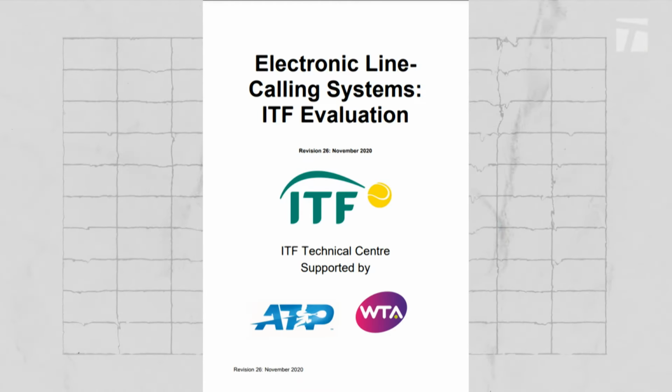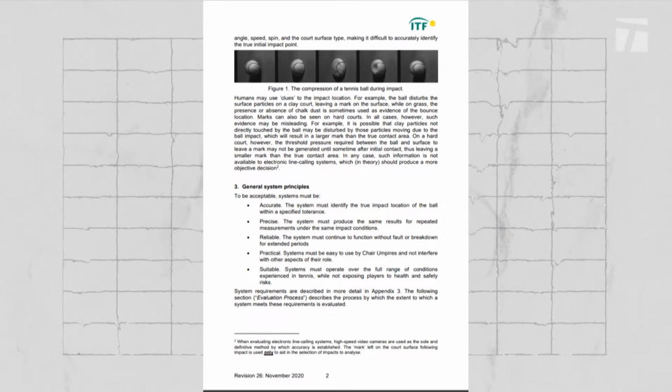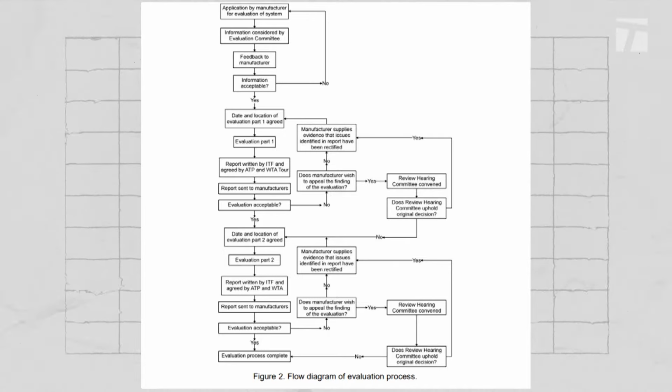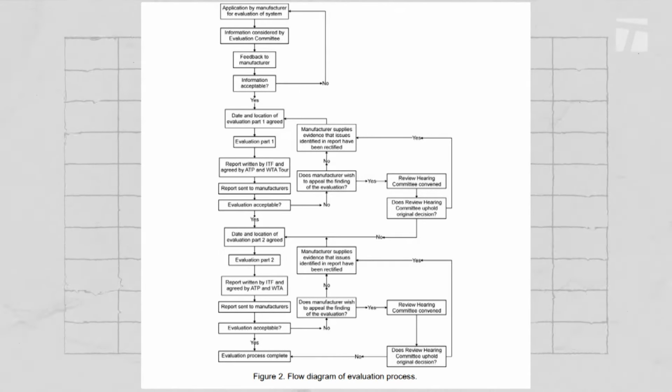The ITF published a process of evaluation for electronic line calling systems in late 2020. The document outlines specific criteria for any system that is integrated into the game. The document notes that manufacturers drive the evaluation process all the way from submitting the application to arranging testing. Now, it looks like a technology was agreed upon because in less than 2 years, the ATP will integrate ELC Live into every event. But does it work? Well, most of the time.